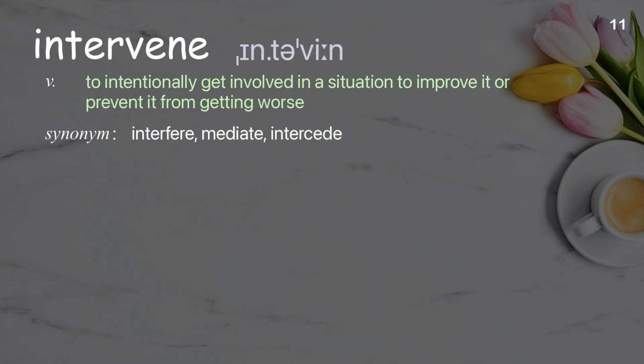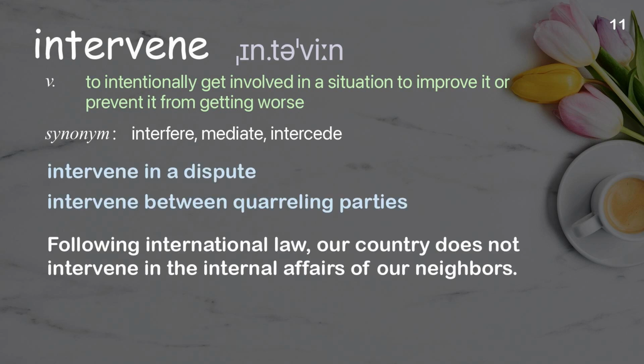Intervene. To intentionally get involved in a situation to improve it or prevent it from getting worse. Examples: Intervene in a dispute, intervene between quarreling parties. Following international law, our country does not intervene in the internal affairs of our neighbors.